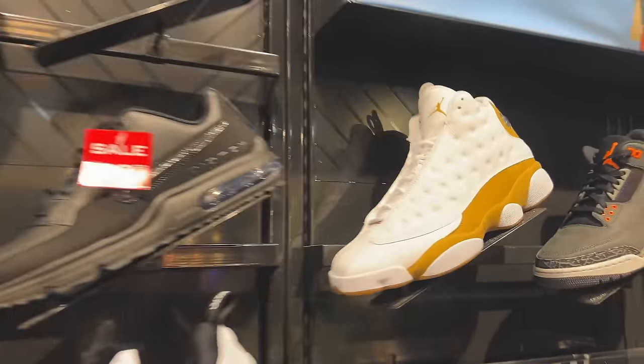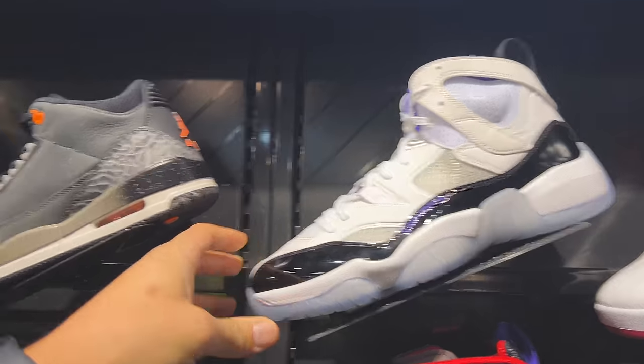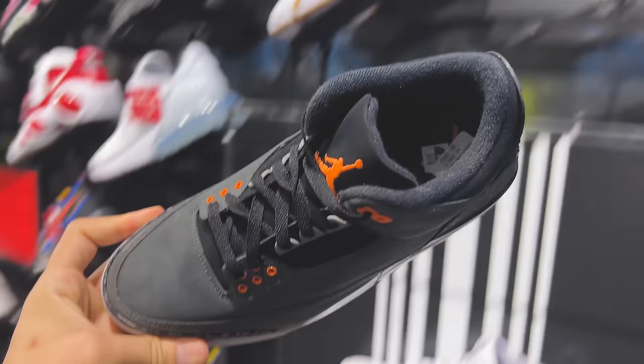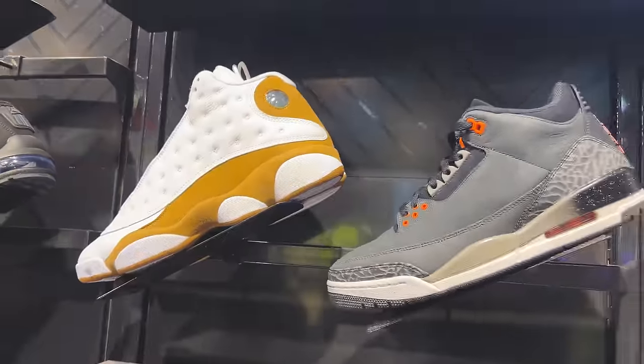Where's the J's at? Here we go. They got the Gratitude. Nah, what is this? Okay, anyways, they got the Fear 3s. Are these on sale? They want retail for them here. Damn, y'all better go to JD Sports and get the deal. Foot Locker trying to tax.